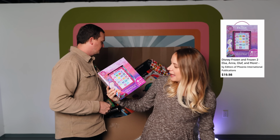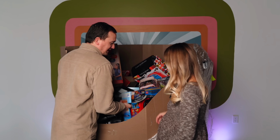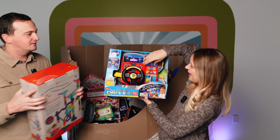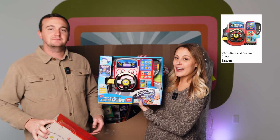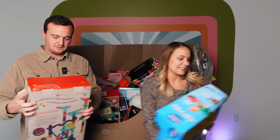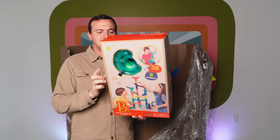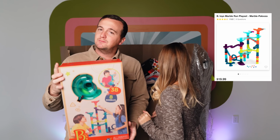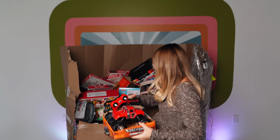Frozen library electronic reader. Oh, something's making noise. Oh, VTech. I know that stuff's kind of expensive. Yeah, that's a cool toy. You can drive the little car. That's cool. These are like little video game toys. Good toys. Yep, this too. And I feel like I have a theory here. This, I feel like, is a Target brand, isn't it? That is a Target brand. So yes, maybe we got Target here, not Amazon. We'll see. Yeah. Monster truck.